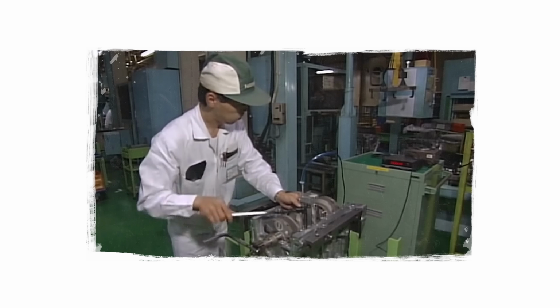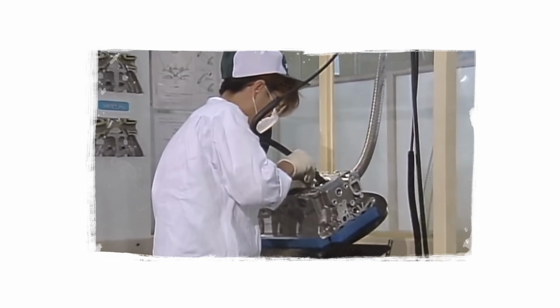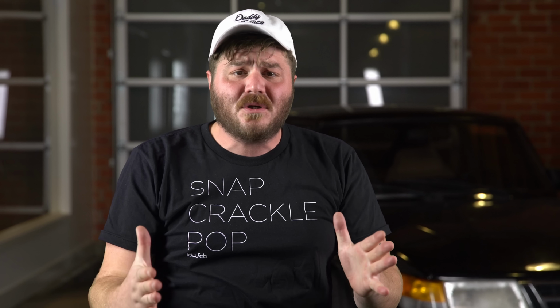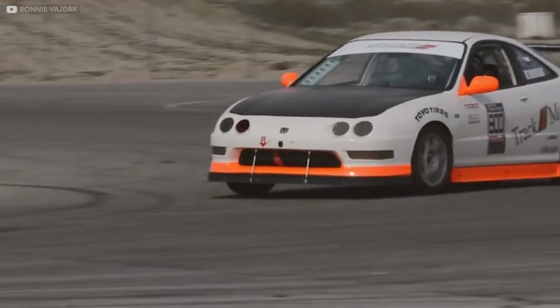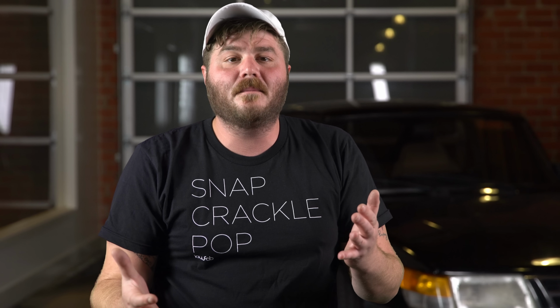It had a lighter flywheel. The connecting rods were torqued by hand. The intake ports were hand polished. That meticulous attention to detail is usually reserved for big time race cars, which makes sense because that's what the Type R had become. Acura even had the piston skirts coated with molybdenum.